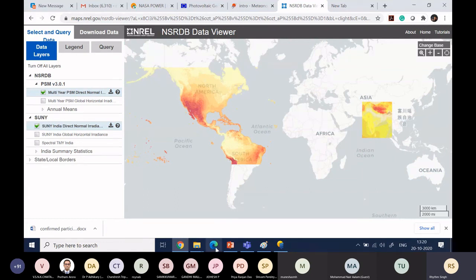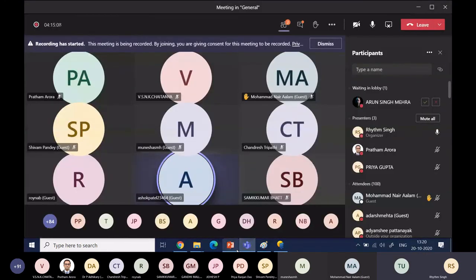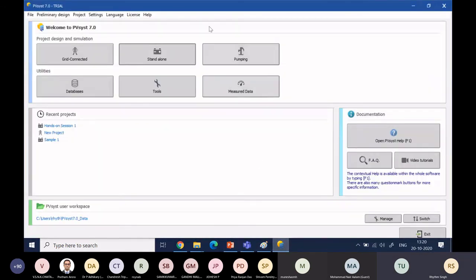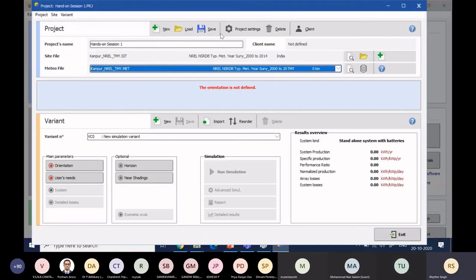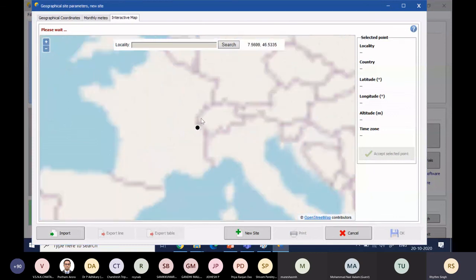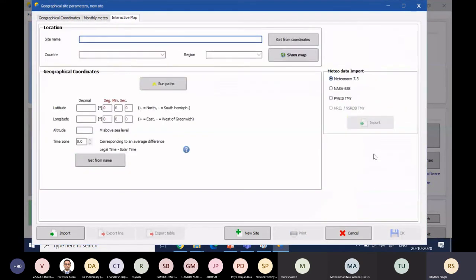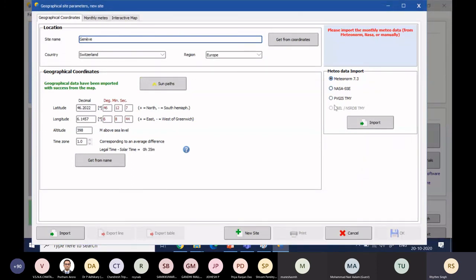So you can choose the data source. You can change the database. From where do we have to change? Yeah, I'll just repeat it quickly. When you select this location, or any new location, you go to this one here, and this map location, whatever, I'm not changing. Suppose I'm taking this, whatever is coming here, Geneva is coming, so I just go ahead with this. You see, there are these options which are available.